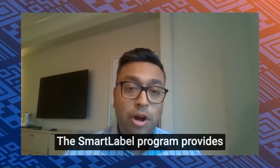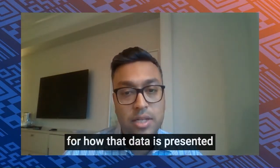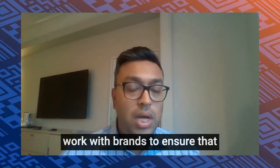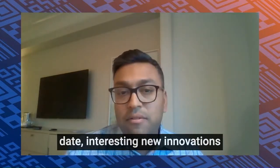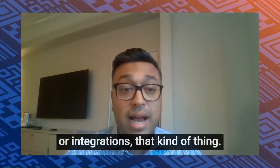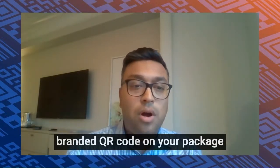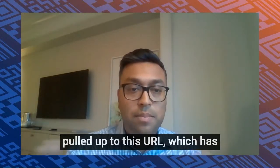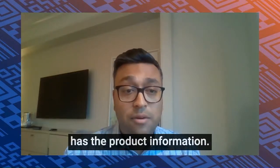The Smart Label program provides the template and the structure for how that data is presented to the consumer. And then we work with brands to ensure that product data is being kept up to date, interesting new innovations or integrations, that kind of thing. But it's super simple. It's a Smart Label branded QR code on your package that a consumer scans, and they're pulled up to this URL, which has the Smart Label page, which has the product information.